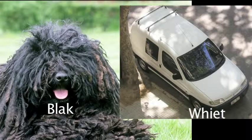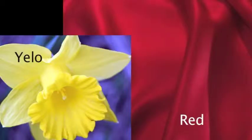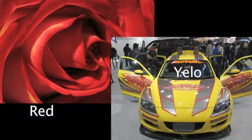The dog is black, but the car is white. The dog is small, but the truck is big. The flower is yellow, but the cloth is red. The shirt is blue, but the dress is white. The flower is red, but the car is yellow.